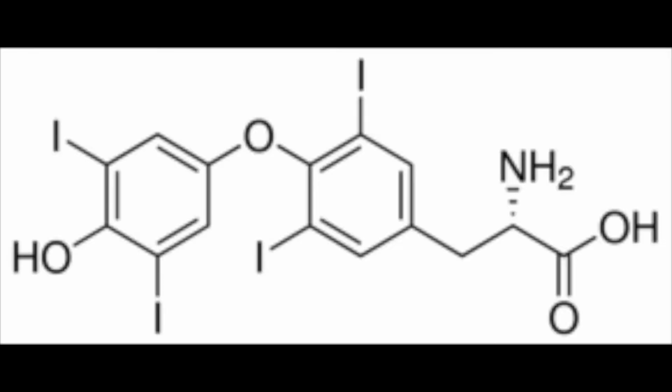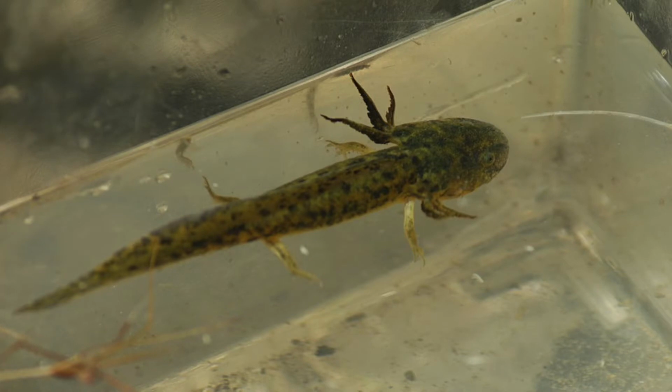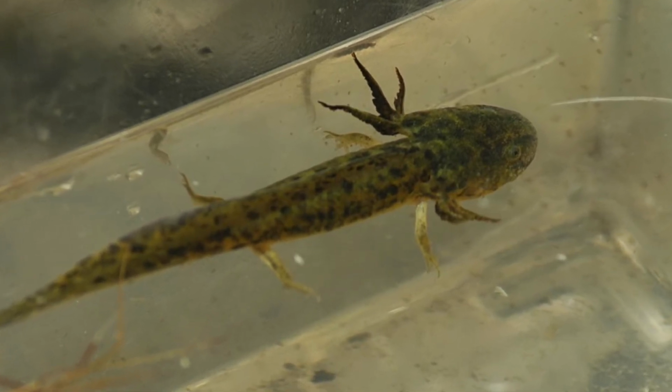Thyroxine is a hormone produced by the thyroid that plays a significant role in growth and development. Humans have this hormone too. It's believed that axolotls lack the sufficient amount of T4 to grow into adults, making it physically impossible for them to grow out of their larval stage. This theory has countless studies to back it up.